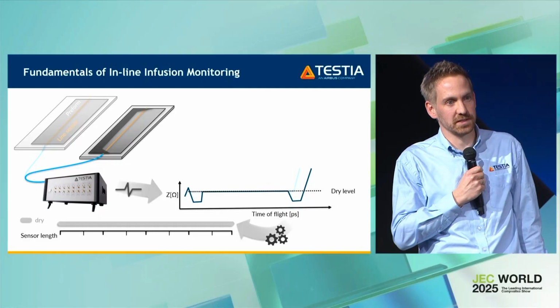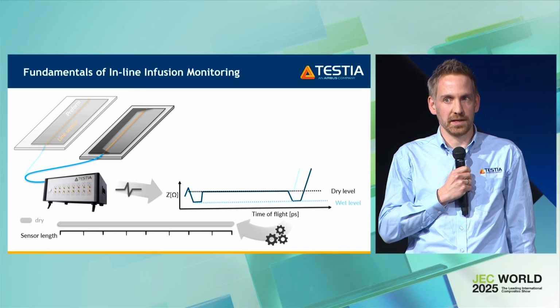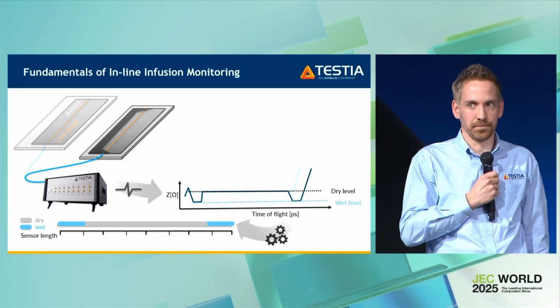So now we start the infusion, and in this case our sensor is impregnated at the beginning and at the end. So for example, we have race tracking along the edges. What our sensors can do now is that they can identify where this impregnation takes place. So we're not only saying 20% of the sensor is impregnated, but we can say the first 10% and the last 10% are impregnated. And we can then output that very easily to an operator by having a visual interpretation.